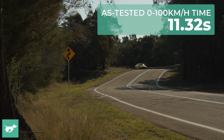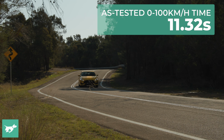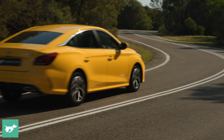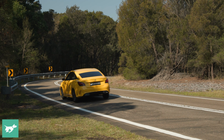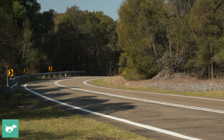We have, of course, independently tested the performance. I'll put that up on the screen now, but I think it's fair to say progress is quite lethargic in the MG5. As we expected, the MG5 really wasn't a quick car in our 0 to 100 test. Its time was over 11 seconds, though in town you won't really notice this thanks to the quick thinking CVT.